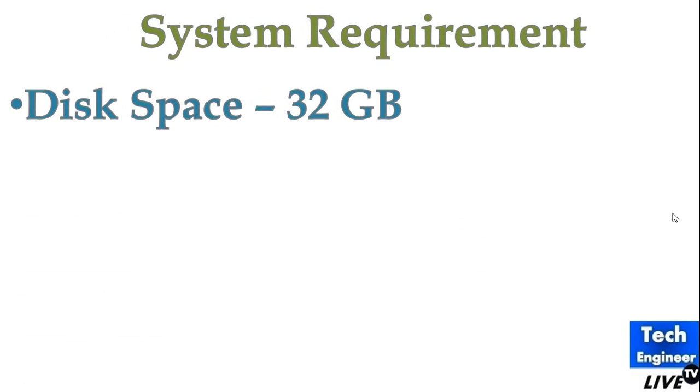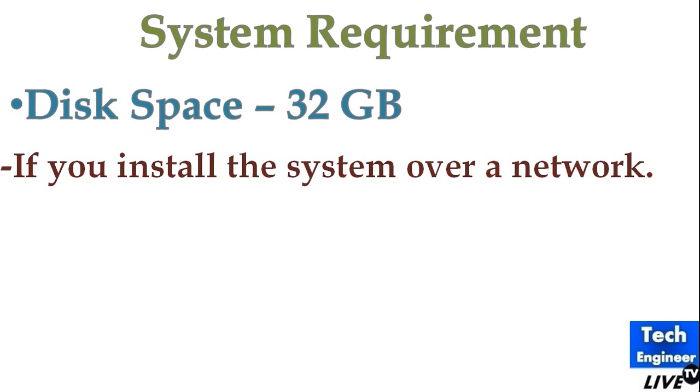Now, when you're talking about the system requirement for storage, the minimum disk space is 32 GB. So in 32 GB, you're able to install Windows Server 2012. But if you are willing to install the system over a network, then you need more hard disk space than that.